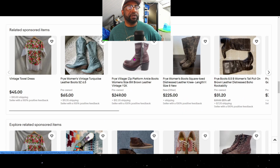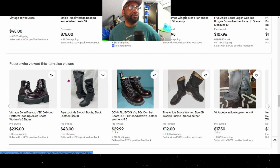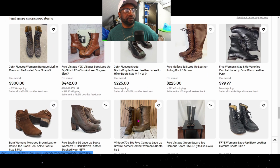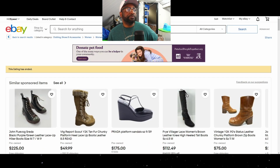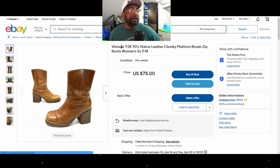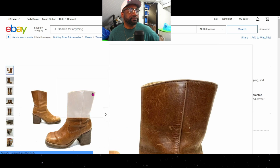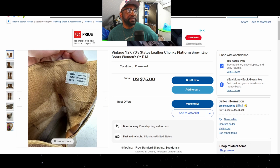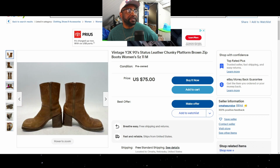As you can see, here's another one. Well, it's still Fry. I thought it was a different brand. Nah, these are all high value. Sometimes I do that to see different items down here that's related, but these are all the same brand. And that's how I get my learn on. This is not Fry. You see? This is what I'm talking about. This doesn't even have a name. It just says Y2K boots. Chunky. It just has the style. But there's no name that stands out. It'll sell though. There you go.